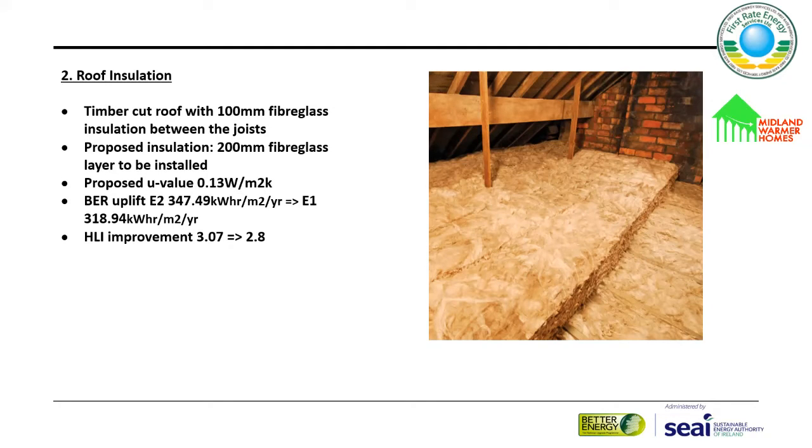It had 100 mil fiberglass in the attic, but the attic insulation in this wasn't at a bad standard, or else was replaced over time, and it was at the top of the joist. The proposed insulation would be a 200 mil fiberglass layer to be installed. The proposed U value would be 0.13 watts per meter squared Kelvin, and the BER uplift is from an E2 347.49 to an E1 318.94. So we're making steady progress in the BER uplift, and our HLI improvement is 3.07 down to 2.8.